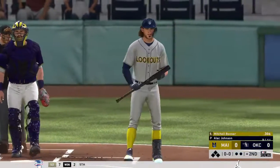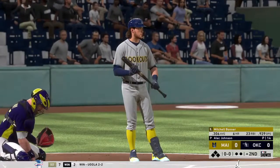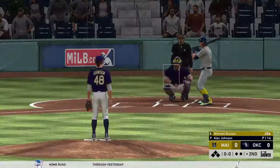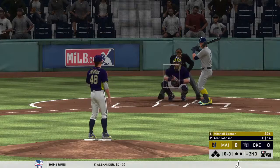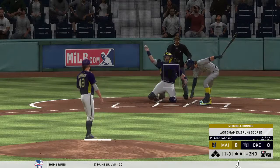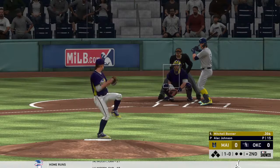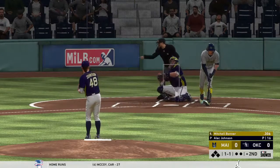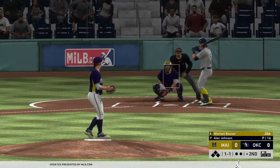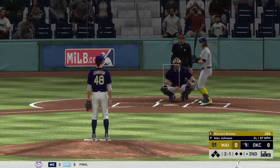All set for the start of the inning, and digging in is the outfielder, Mitchell Bonner. First pitch of the at-bat. Counts 1-0. A ball and a strike. I got 1 ball, 1 strike. Maybe too much break on the slider. 2-1.